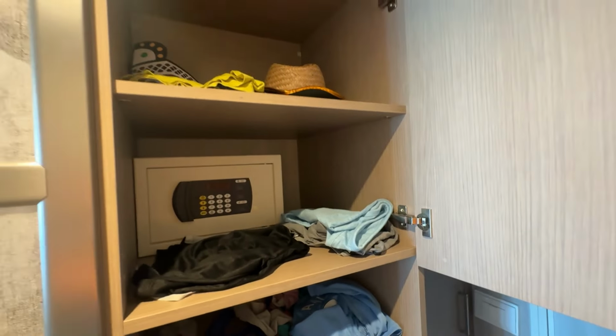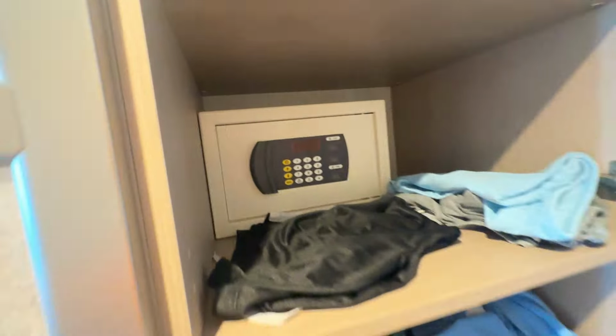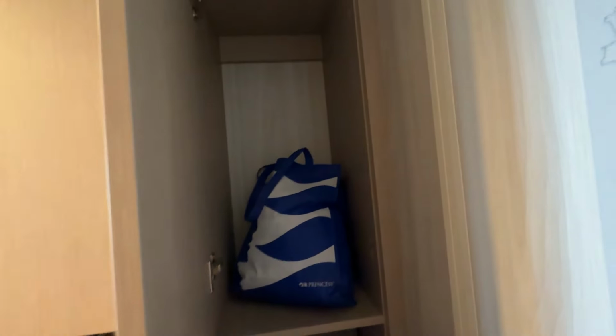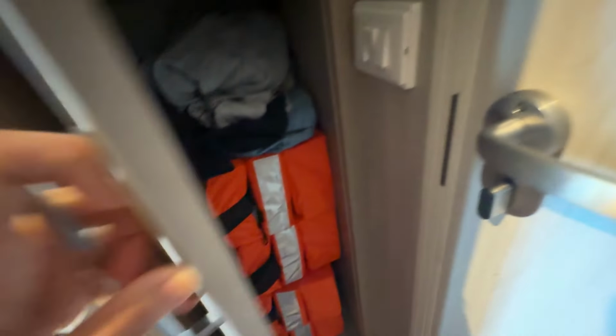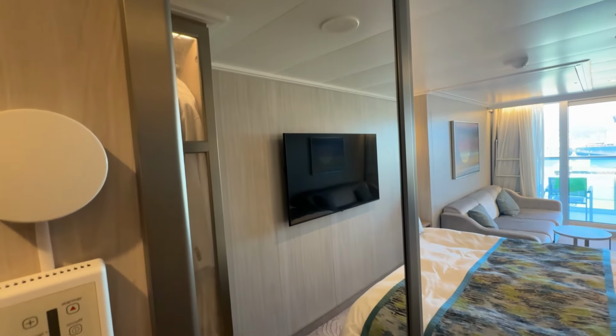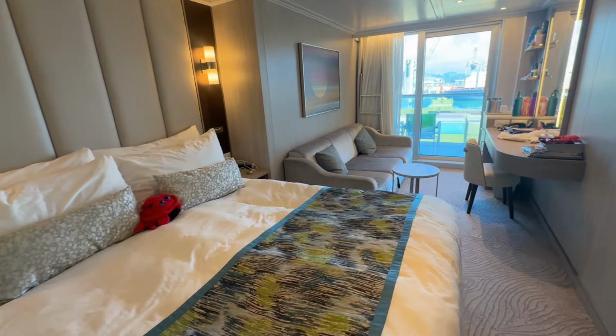And then in here, this sounds a bit like a dinosaur, we've been saying. It's a dinosaur cupboard. We've got the safe. It's not big enough for your laptop, but it is big enough for your passport and your money and whatever. And then over here, this cupboard is a bit pointless. So it's got your life jackets in. But then look at that. Like, it just needs some shelves or something. I don't know why they've done that. It's a really pointless cupboard. But yeah, that's where your life jackets are anyway. Oh yes, and then over this side, there's a really big mirror so that you can see what you look like before you go out.